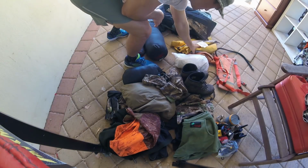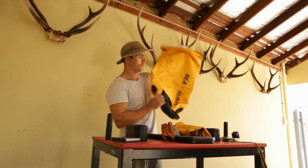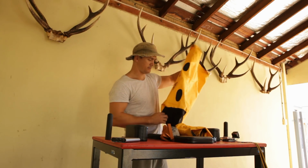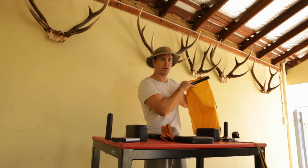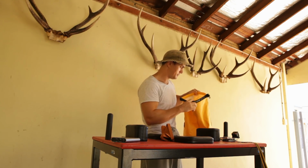And then in terms of protecting everything, I always put my gear into waterproof bags. So what are these? Sea to Summit, 65 litre. So that's where all my clothes will go. This is where a lot of my camera gear will go, and I've got lots of camera gear, so I always want to keep that in an airtight and watertight bag.